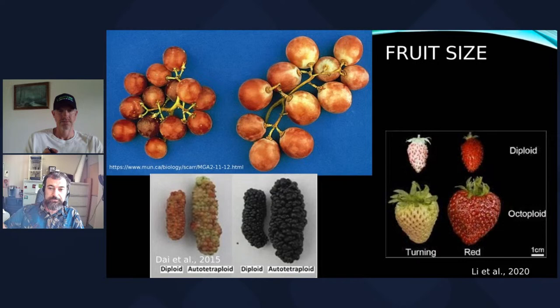Another common thing is fruit size. On this slide, on the top, we have grapes. And you can see the tetraploids are much larger than the diploids on the left. On the bottom left is mulberry. And you can see, again, in both cases, the diploid is the small one and the tetraploid is the large one. And finally, the strawberry. I know this came up in one of the other discussions. Basically, you can see the diploid and the octoploid are vastly different sizes. In the case of strawberry, it's a little more complex than just ploidy. But you can see that the octoploid is much bigger.